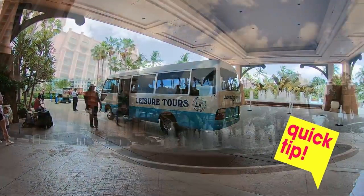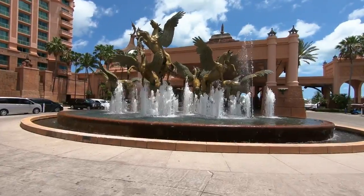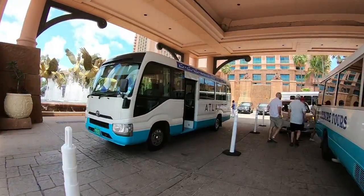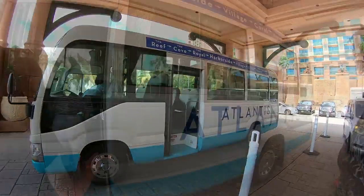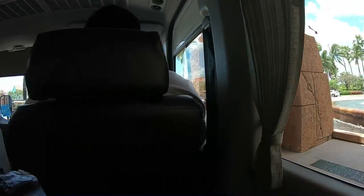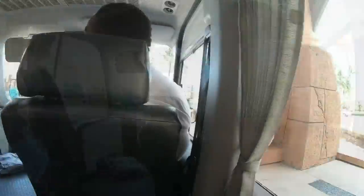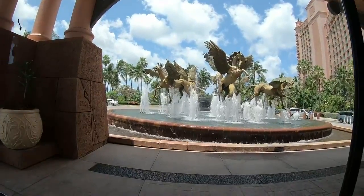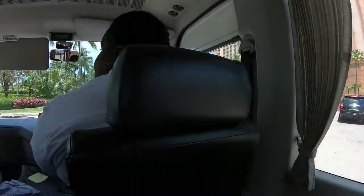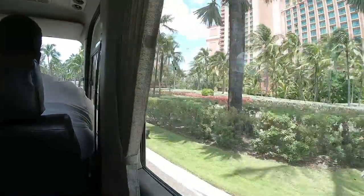Here is a tip for you that most people don't know about. There is actually a free shuttle from the Atlantis that can take you there. Ask to take the shuttle from the Atlantis to the Ocean Club Resort, which is free for all Atlantis guests. And ask to get off at the Versailles Gardens. You can take the same free shuttle back from Ocean Club Resort back to the Atlantis.